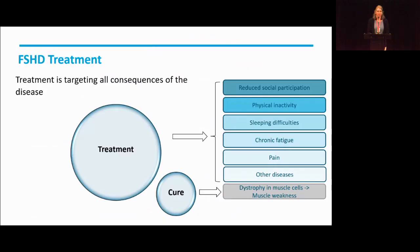Treatment focuses on many other aspects, and these are the topics you have been talking about with your rehabilitation specialist or general practitioner. There are treatments for pain, chronic fatigue, sleeping difficulties, physical inactivity, and reduced social participation. And this treatment is personalized. It's about what FSHD means for this person, and how can you, as a doctor, contribute to improving it.